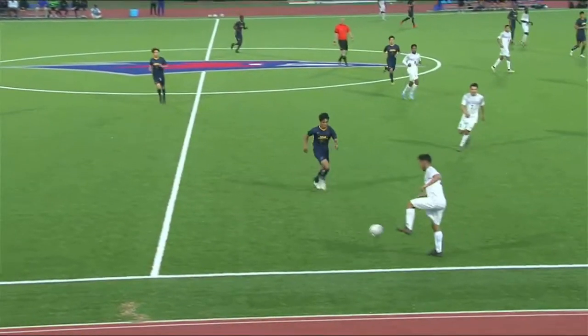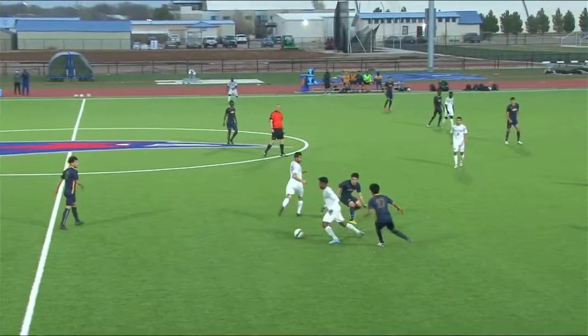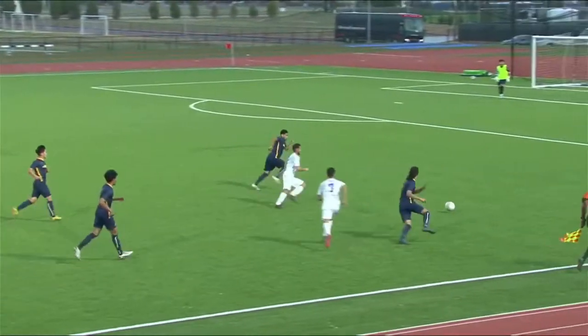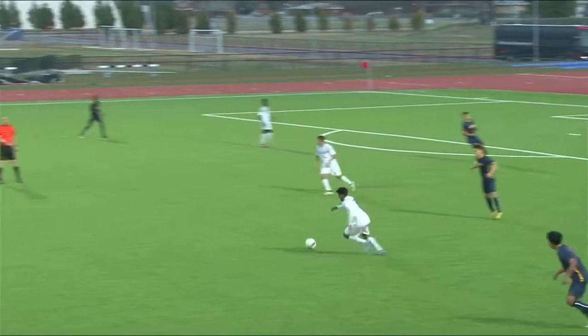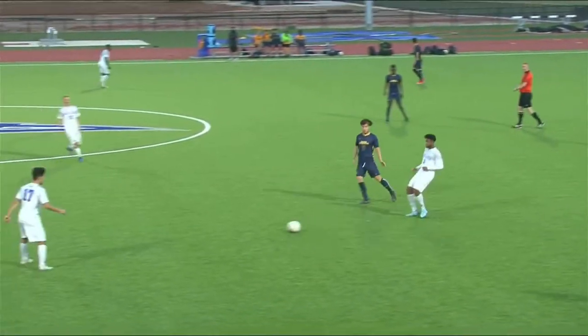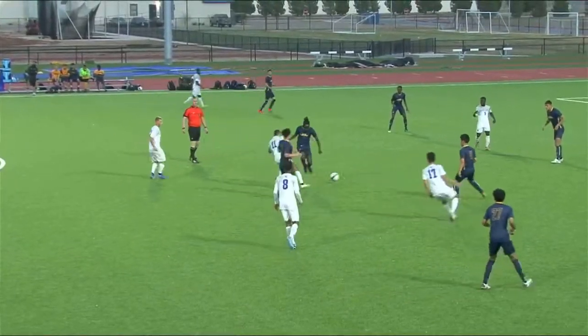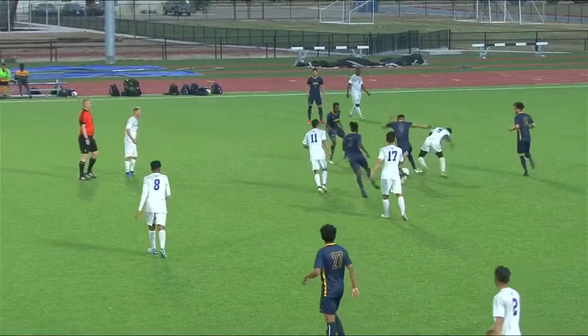Felizola over here to the near side to Cortez. Cortez off to Naidu. Naidu now. Little give and go around the defender. That was a nice play by Vasquez. And he almost had Cortez on a give and go. Pioneers still on the attack, though. They're really fighting for this ball.